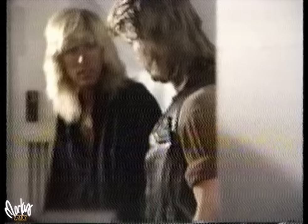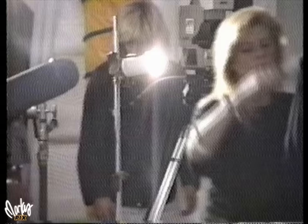And notice the beard and glasses are gone. Now I went completely the other way. Now I've got long bleached heavy metal hair. What can I say? It was the late 80s, early 90s. At least it was better than the beard and glasses.